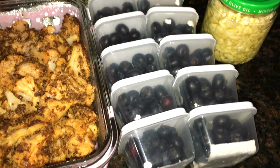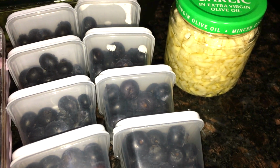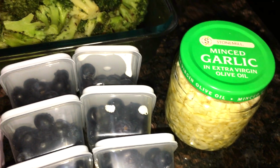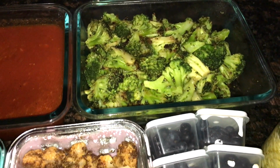They stack so nicely. There are the blueberries ready for the kids' lunches and our garlic if we decide to cook anything else throughout the week that we want to add garlic to. And my daughter loves to eat it raw as well. And our broccoli and our tomato sauce, which I will be putting into the freezer for future meals.